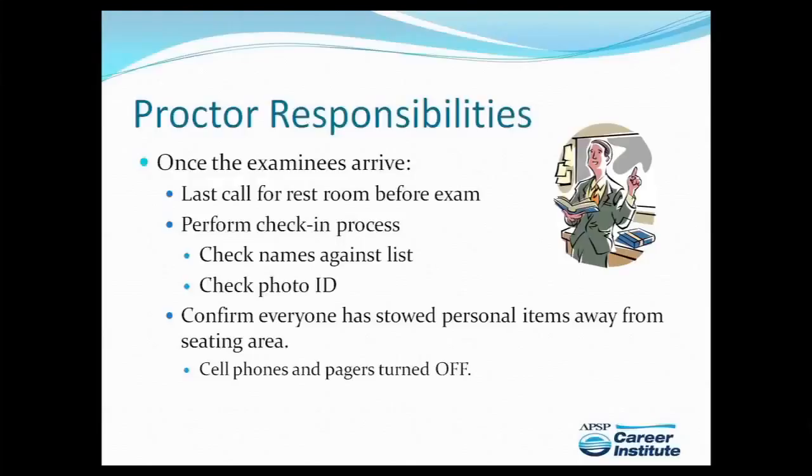As individuals get seated, indicate the assigned places for them to stow any personal items, notes, cell phones, pagers. Those should be completely turned off. This area should be away from the examinees and where they're taking the test. The only exception is for the maintenance specialist and service technician examinees. They have open book exams, so they may have their service tech manual and their workbook with them during the exam, but no other notes, handouts, or loose papers are permitted. For other exams, that is calculator only with no extra papers or manuals.